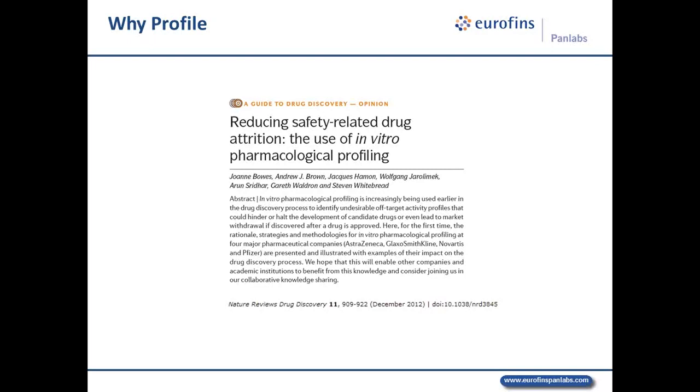The idea of this panel actually came from a paper that was published by 4 leading pharmaceutical companies, AstraZeneca, GlaxoSmithKline, Novartis, and Pfizer. The paper was published in December of 2012. These 4 groups from these big pharma companies got together, and for the first time ever, they decided to share the rationale, strategies, and methodologies for in vitro pharmacological profiling.